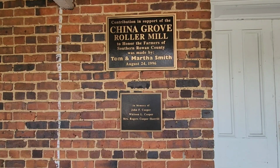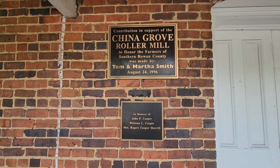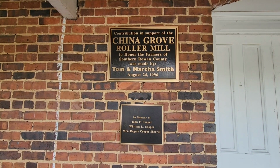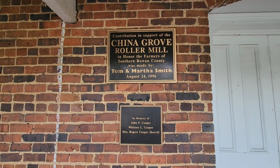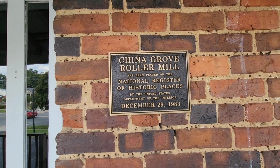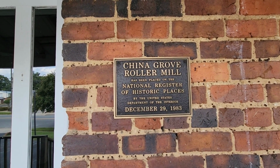And there is a placard up there. Let's go take a look at that. And it's kind of like a commemorative placard up here. Contribution in support of the China Grove Roller Mill to honor the farmers of southern Rowan County. This was made by Tom and Martha Smith in 1996 right there. Very nice. And here's the other one when it was placed on the National Registry of Historic Places in 1983.